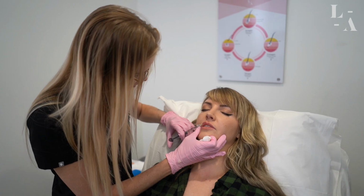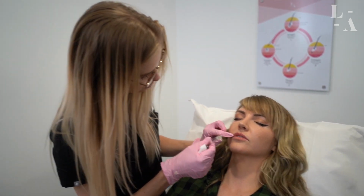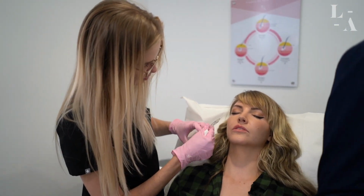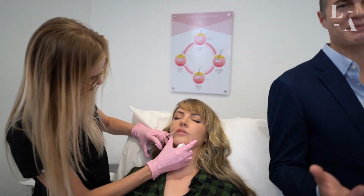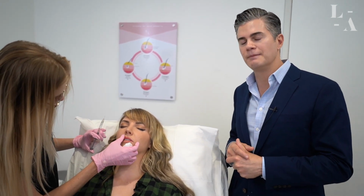The product that Chelsea's using here is called Juvederm Ultra, and people say all the time, I want to get my lips augmented, and what should I use? I tell them that 78 to 82% of all filler in the United States is done with the Juvederm family of products. There are other options. Volbella is another option, Restylane another option, but the vast majority of lip augmentation is with the Juvederm family of products.